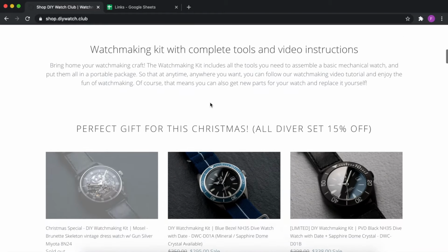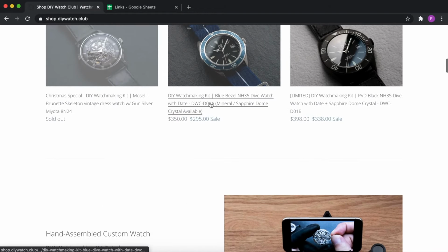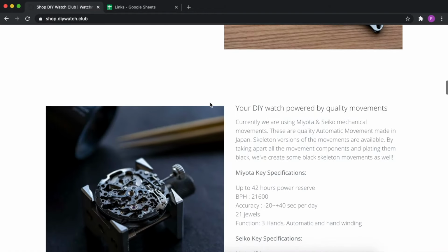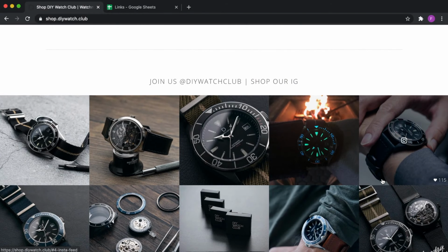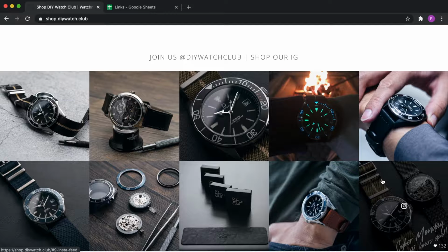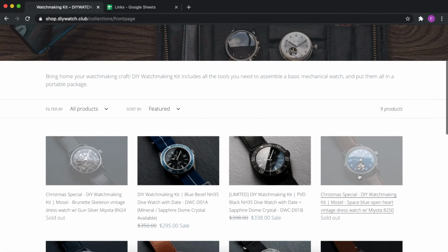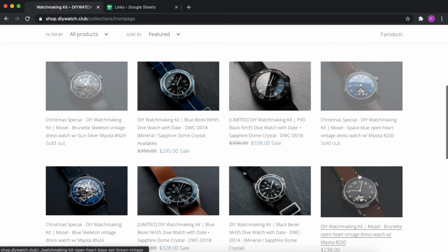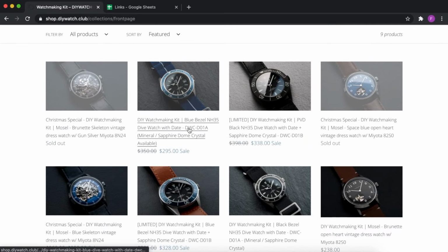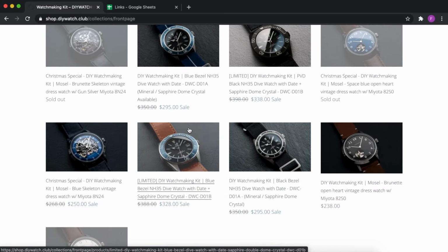But I think it's a cool activity if you're into tinkering or engineering or watches. On their website, they say that most of the kits take about 2 hours to assemble, and there are a couple designs you can choose from. Unfortunately, it looks like some are already out of stock, I'm guessing because the holidays are coming up, but there are still 5 or 6 in stock, at least while I'm filming this.